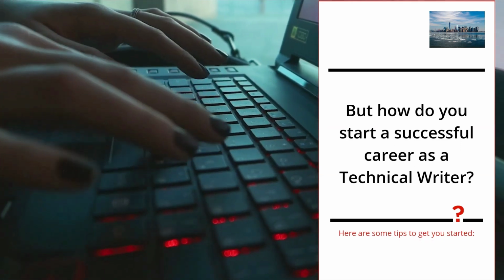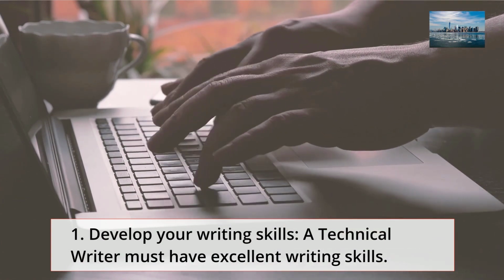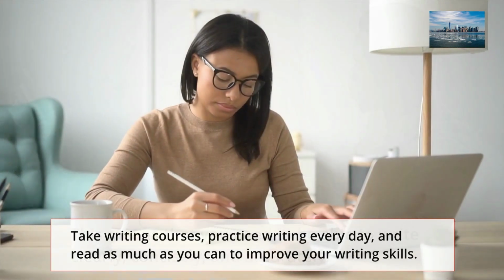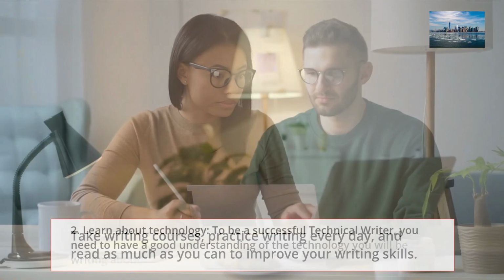Here are some tips to get you started. 1. Develop your writing skills. A technical writer must have excellent writing skills. This means that you need to be able to write clearly, concisely, and accurately. Take writing courses, practice writing every day, and read as much as you can to improve your writing skills.